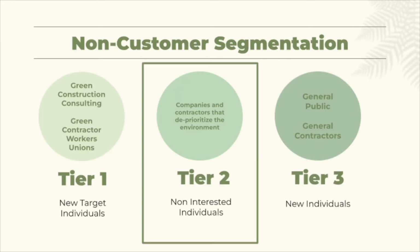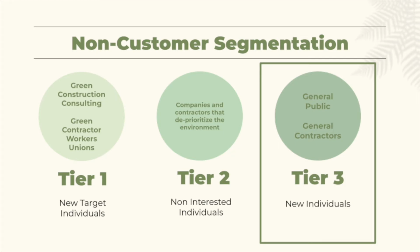Next, in Tier 2, we target contractors and companies that deprioritize the environment in their industry. Lastly, in Tier 3, we target the general public coupled with the general contractor industry. We utilize wholesale retail, such as Lowe's and Home Depot, to accomplish this. Recon provides a multifaceted approach to remediate the impacts of climate change effectively.